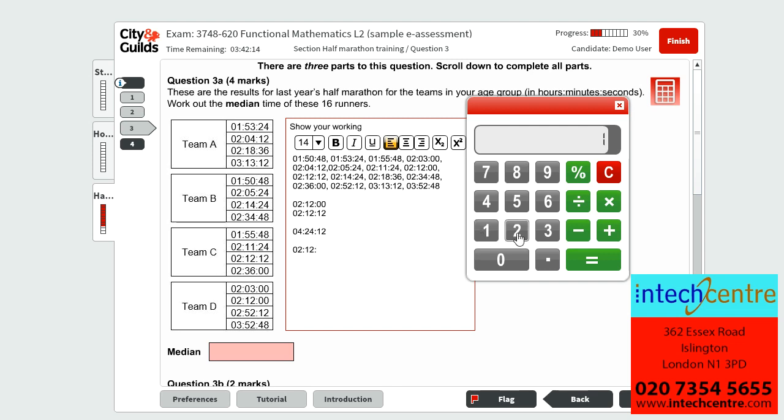And 12 divided by 2 is 6. So our median time will be 2 hours, 12 minutes and 6 seconds. And we can just pop that into the answer box below.